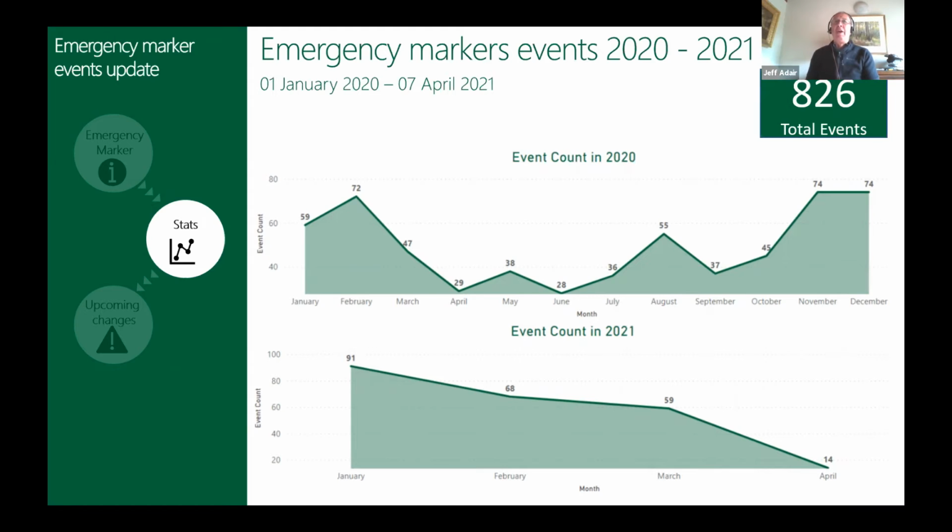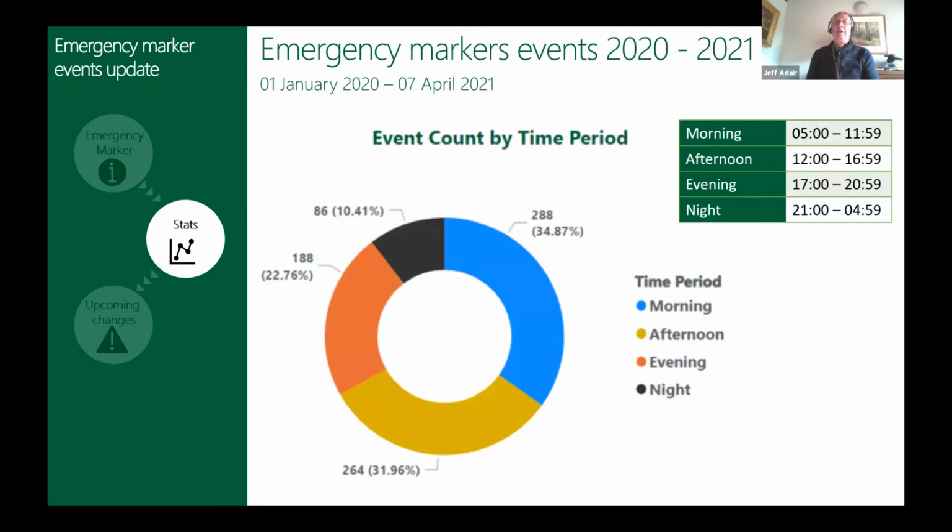They're useful. Agencies love them. Our call taking dispatchers love them because it pinpoints the exact location. It also looks at the split in terms of when these events occurred, and I must admit I was a little surprised to see 34% of the calls, 288 of them, occurring in the morning period. They're pretty well dispersed over the course of the day, and then we get quite a number during the night. What we see with those nighttime events is that evacuation or rescue attempts get elongated because of darkness.